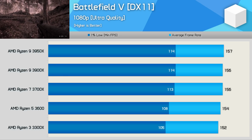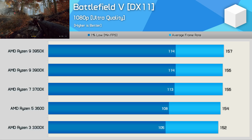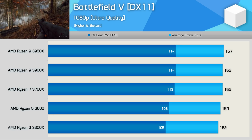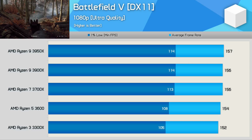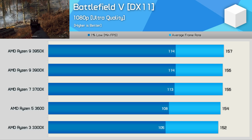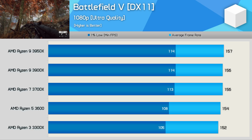Of course, if you're on a tight budget where every last dollar counts, then worrying about future gaming performance might be less of a concern, and therefore saving $50 by getting the 3300X might be the preferred solution. But what's clear here is, stepping up to 8 cores with the 3700X has very little impact on Battlefield 5 performance, and going beyond an 8-core processor for gaming is a pointless exercise.